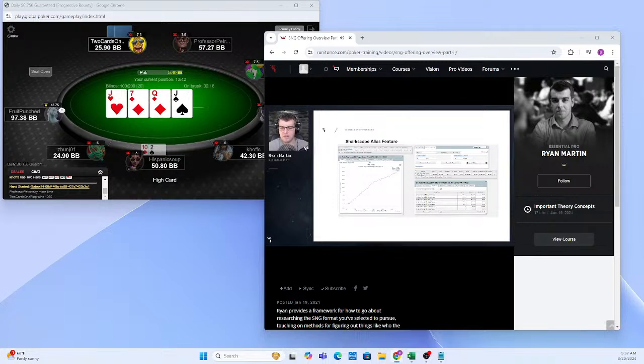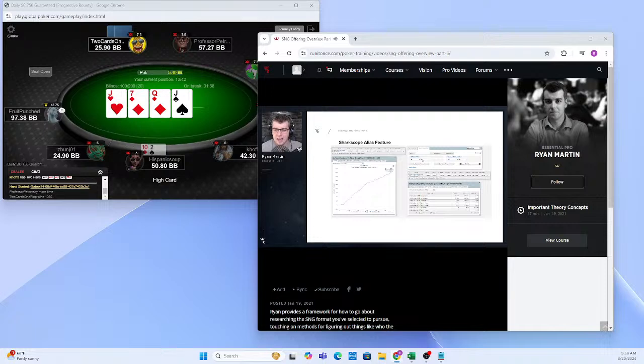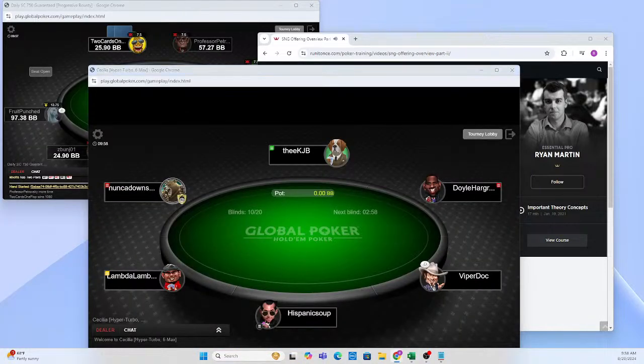If we start top right, I created an alias of 6 of the best, in my belief, my experience, 6 of the best 6 max turbo and reg speed players on PokerStars right now, or in the last year or so. As you can see, you are in the advanced search tab here. You do need a subscription to use this advanced search feature. Again, I think it's something like $10 or less a month.